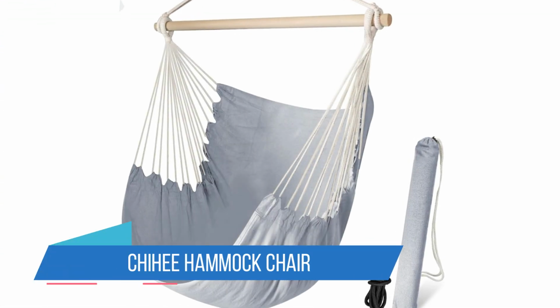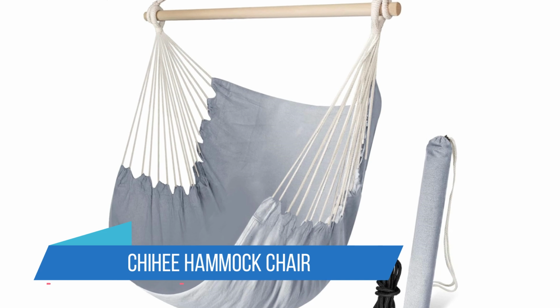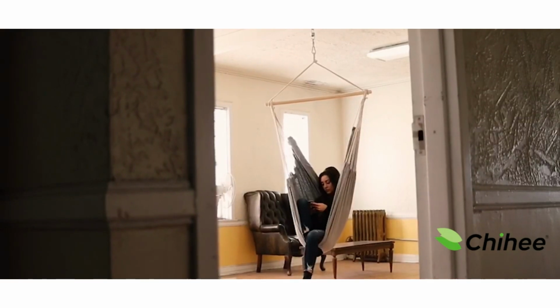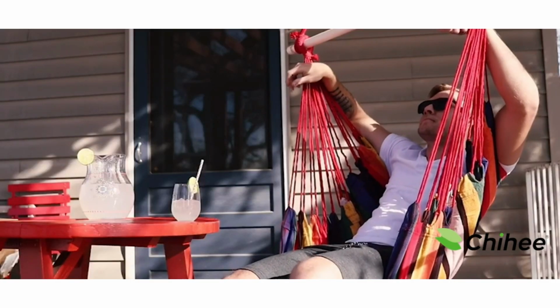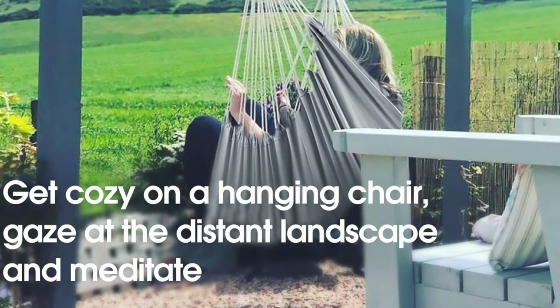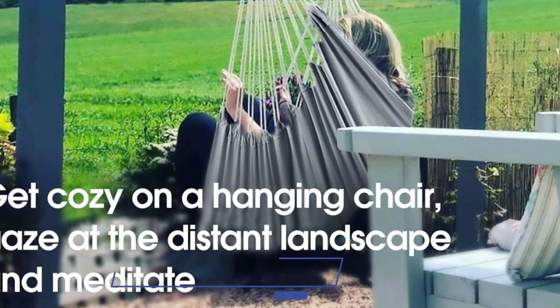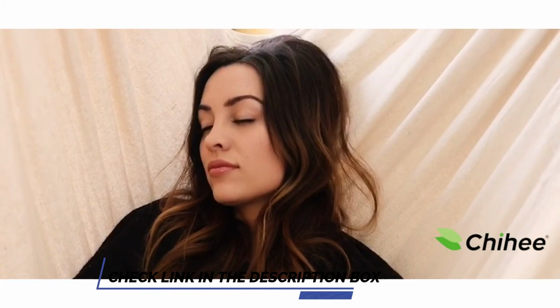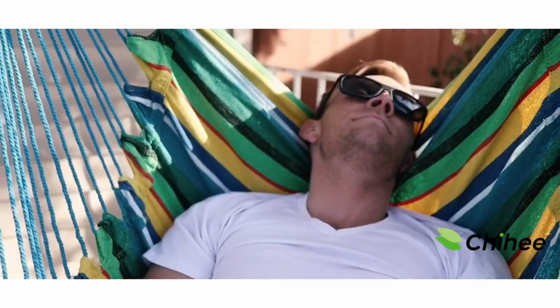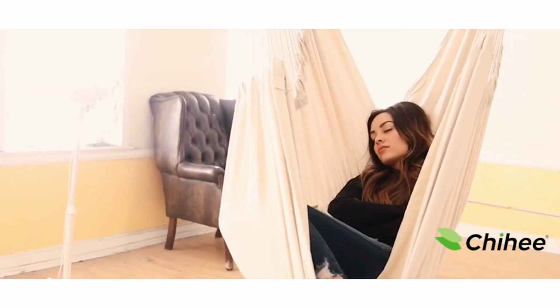Number 1. Chaihi Hammock Chair. The Chaihi Hammock Chair is a versatile and stylish seating solution that enhances any space with a splash of cozy comfort. Its cotton cloth seat is breathable, making it suitable for warm weather, while the natural wooden spreader bar offers ample space and stability. The wooden spreader bar isn't sealed and may degrade quickly when left outside, so this chair may be better suited for indoor use or with a replacement bar.